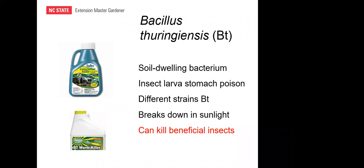Probably the most common bacillus used by the home gardener is BT, Bacillus thuringiensis. It's also a soil-dwelling bacteria. It's consumed by the larva or the caterpillar of the insect. It's a stomach poison. The important thing to remember about BT is that there are different strains that are effective against different kinds of insect larvae. So again, it's very important to read the label. Make sure that the specific BT product you're using has specific activity against the insect larva you're concerned about. It does break down in sunlight, so using it on a cloudy day or in the evening might be the best strategy, and it can affect beneficial insects as well.